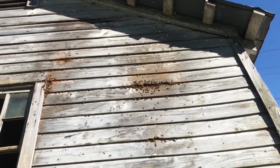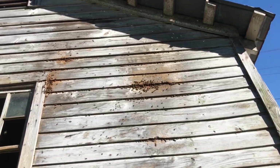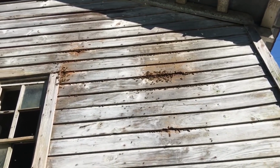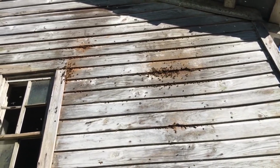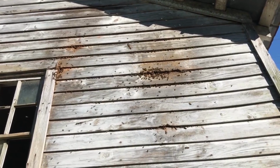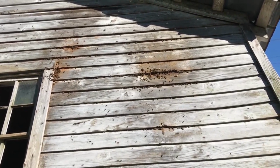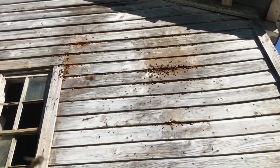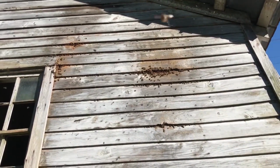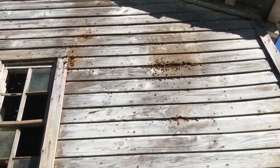All right, so just finished up the one hive, got the queen. Now, got either 1 or 2 colonies. I am taking a guess that it's 1 colony using 2 joists and 2 entrance holes, but man, if that's 2 colonies right there side by side, and then another one on the other side of the window, it would be crazy. But we'll see. I'm about to pull these boards off.